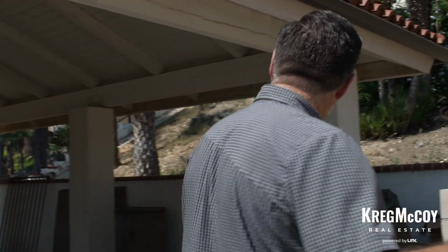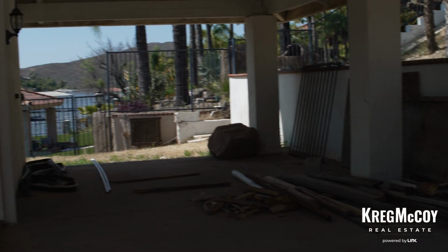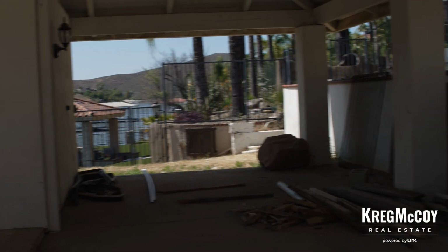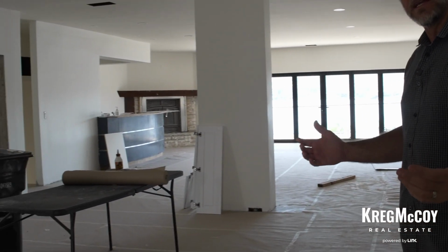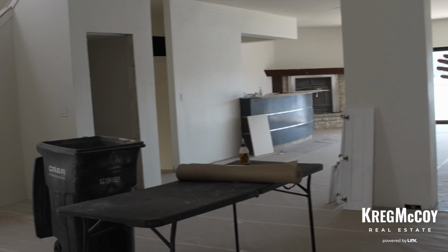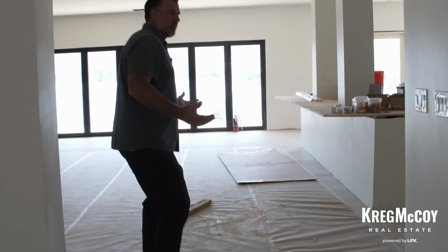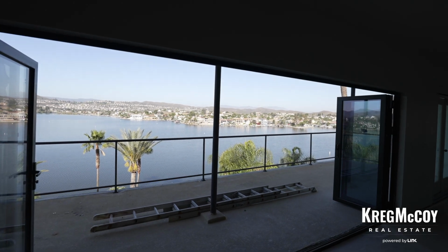Wouldn't mind seeing that. But you could rig something up to where you can pull it down, launch it, or pull it back up, and then just keep it under storage, out of the water, out of the weather. Keep the boat clean. So as I was saying, you can see this thing is still under construction, but they're doing an amazing job. We won't go through the whole thing to bore you. I wanted to just give you the idea of the layout and what to expect for something in this price range.